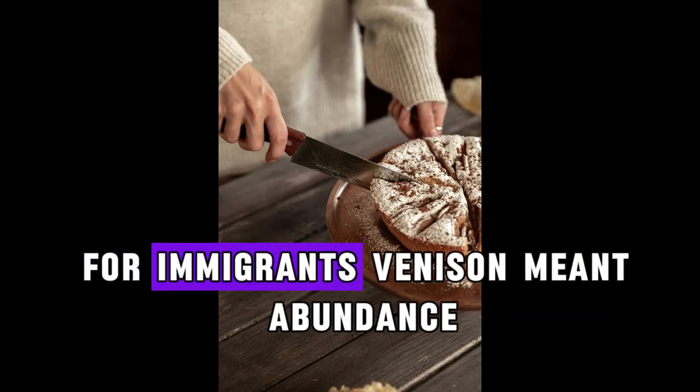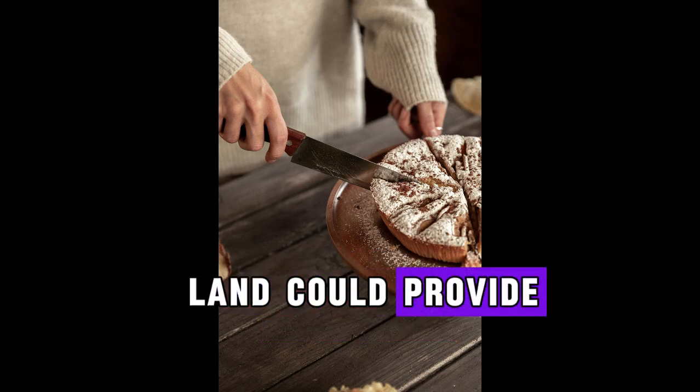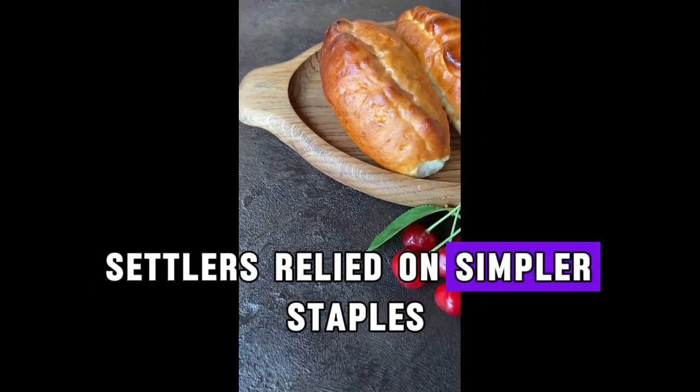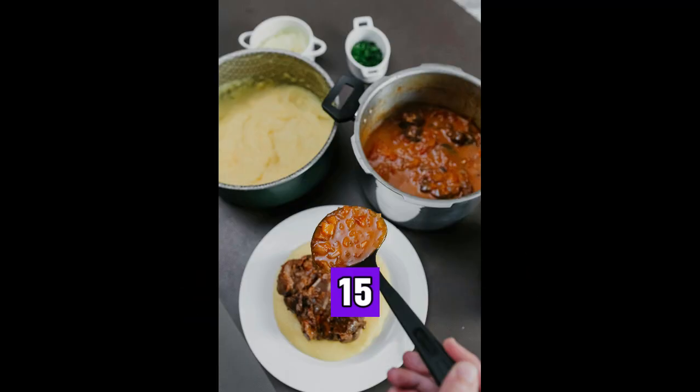For immigrants, venison meant abundance. It turned a hard season into a feast, proof that the wild land could provide. But when fresh meat wasn't at hand, settlers relied on simpler staples, like potato salad dressed with dill and eggs, perfect for summer gatherings.